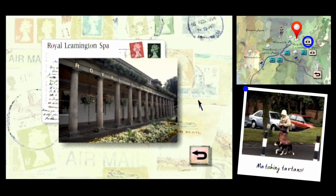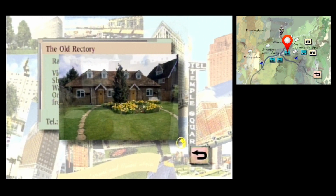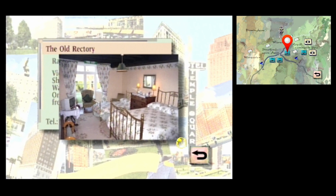Romantic Kenilworth Castle was made famous by Sir Walter Scott's Ivanhoe. You can almost see the knights and ladies on the stairs. The pump room is the focal point of this Regency resort town. This 18th century house features flagstone floors, a pine fireplace, and bay windows. Most of the bedrooms have old brass beds.